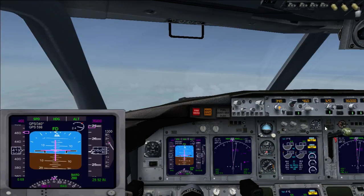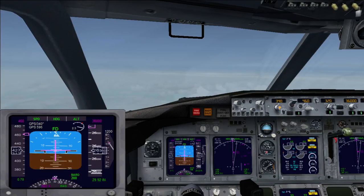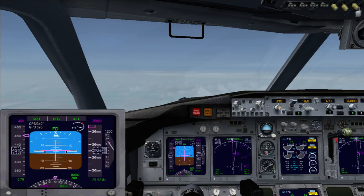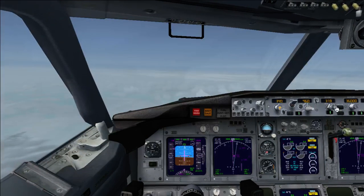UPS 149, clear direct at lean. Center Convoy 1025 is off touch and go, passing 400 for 3000. Convoy 1025, radar contact, maintain 3000. Maintain 3000, Convoy 1025. UPS 149, radar contact lost.